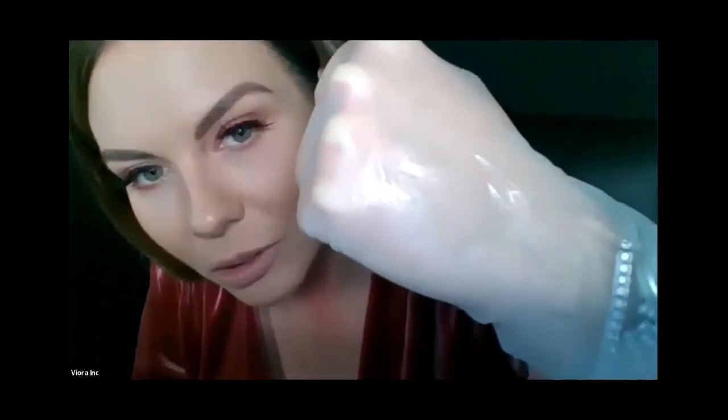Super thick. It's not going to absorb into my skin. I know I just put this on a glove, but if it was on my skin, it would not absorb. You can see it. That's what you want. It's not the funnest thing in the world to wear, but it is the safest thing. And I cannot stress that to you enough.